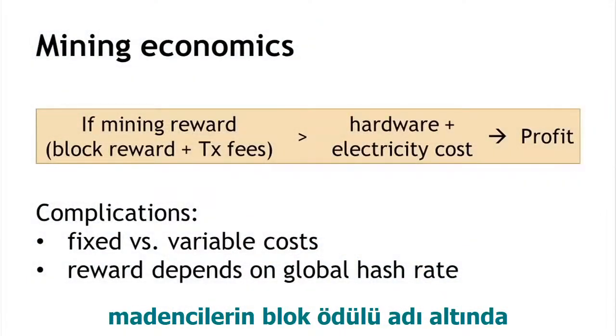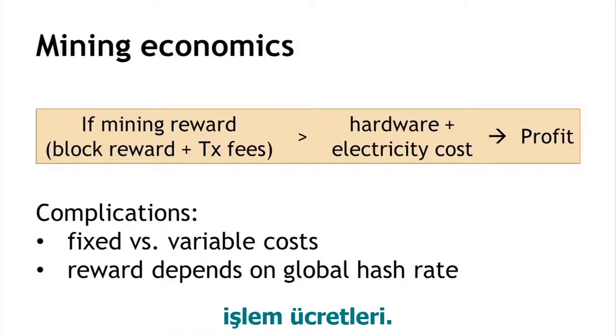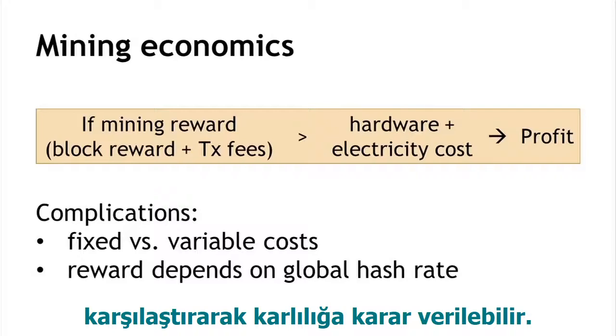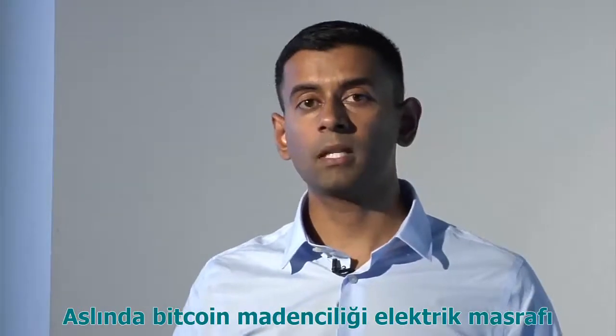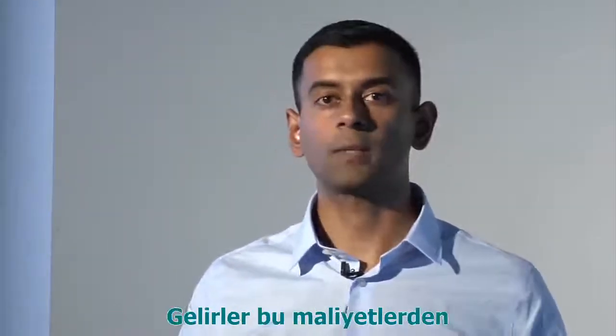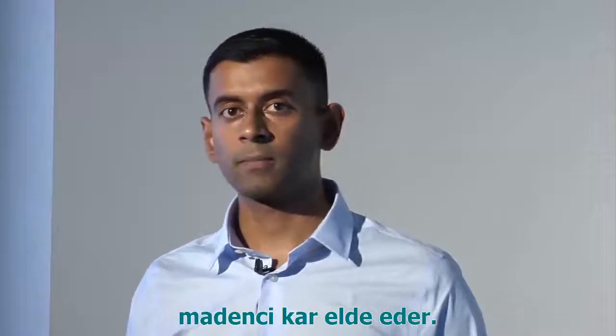Fundamentally, the mining reward that the miner gets is in terms of the block reward and transaction fees. The miner asks himself whether that's bigger than or less than their total expenditure, which is the hardware and electricity cost. In fact, Bitcoin mining is so expensive in terms of electricity that that becomes a significant portion of the cost, and not just the upfront cost of the hardware. And if the rewards are greater than the costs, then the miner profits. If not, the miner incurs a loss.